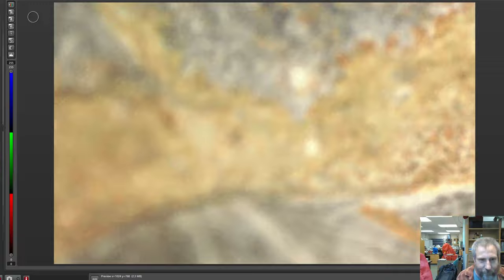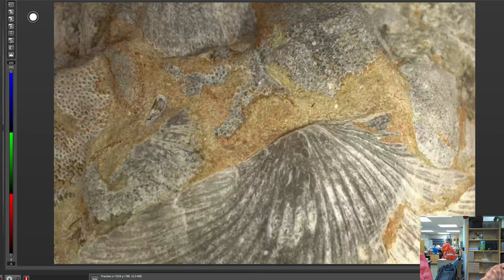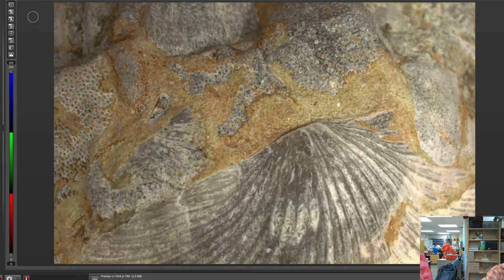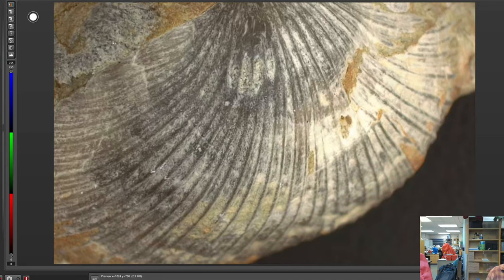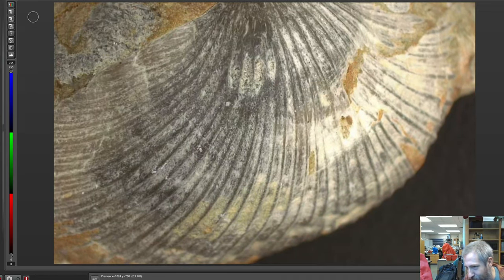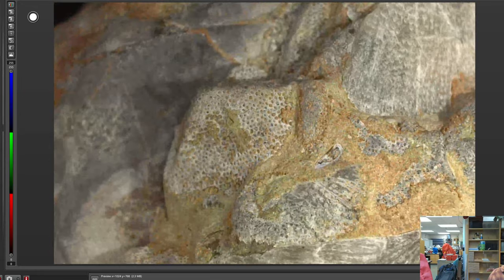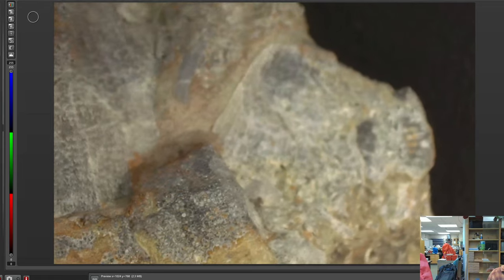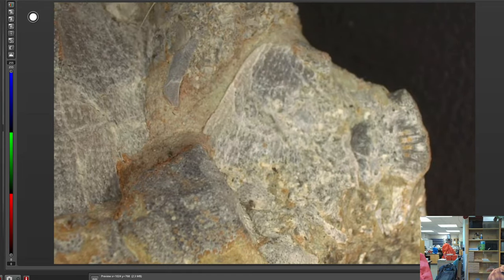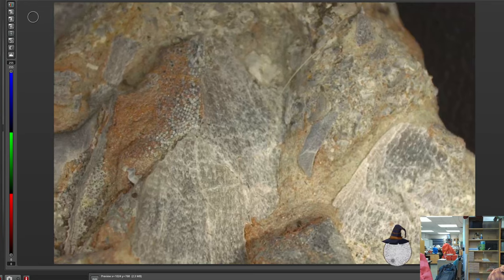Let's see. So those are crinoids. And as long as we're doing basic fossils, here's some more basic fossils for you. That there is a brachiopod. People often think that they're clams, but it's obviously not a clam. And this one's got some little coral pieces in it, it looks like. And then some more brachiopods. And I think that is a bryozoan right there.